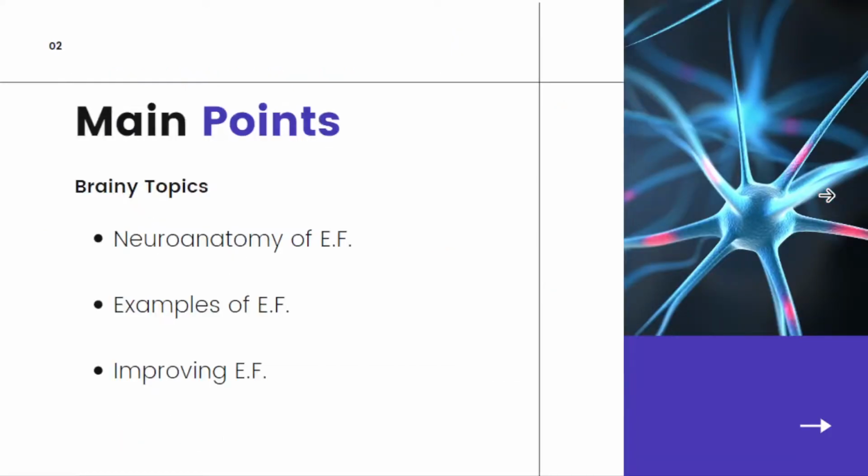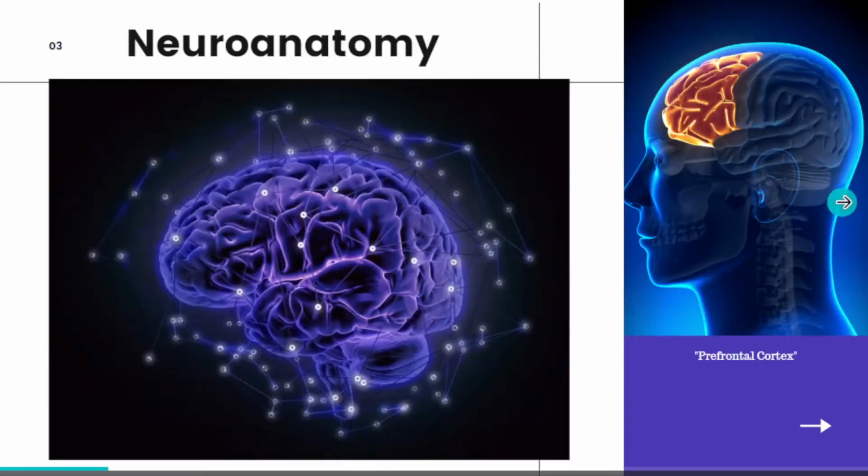So today we'll be talking about the neuroanatomy, or where executive functions take place in the brain, some examples of executive functioning, and ways of improving executive functions. So let's go ahead and dive in with the neuroanatomy.